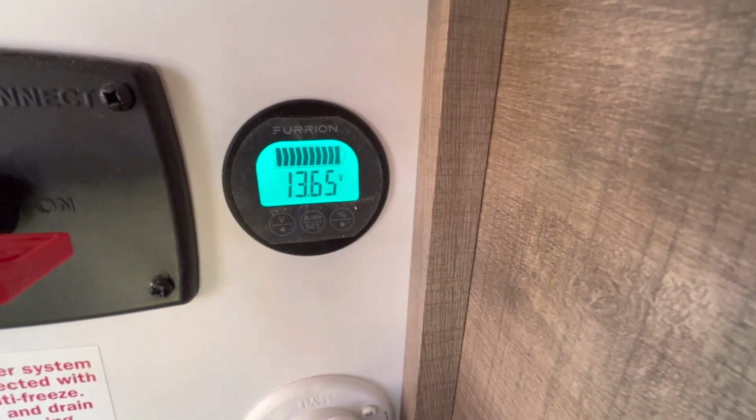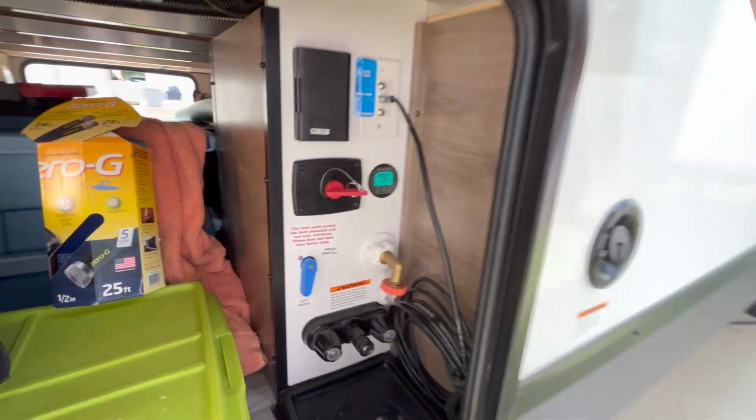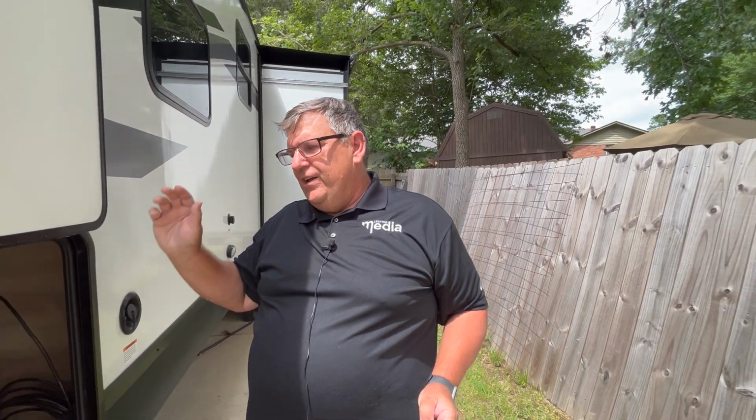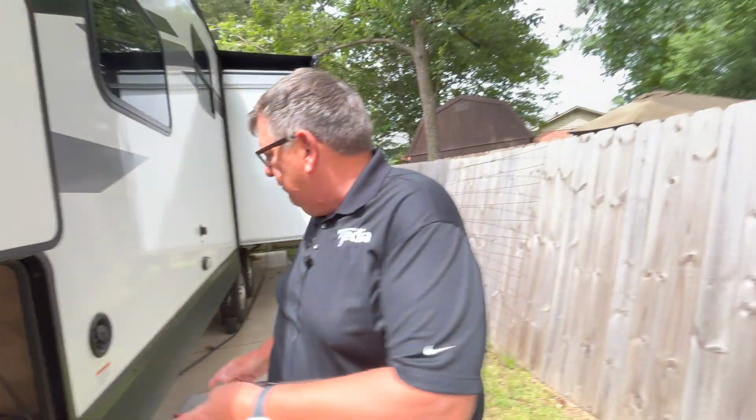So you can see we're at 13.65 volts right now. And so we have solar up top. And then as well as that, just over to the left here, we have the TireLink tire pressure monitoring system. And that's what's connected to the app here. It's actually a relay box. It comes from the tires to the box, and then it goes to the app, and it lets you know what your tire pressure is. So as you can see, we needed about 5 pounds in each tire, and we'll take care of that before we move it a long way.